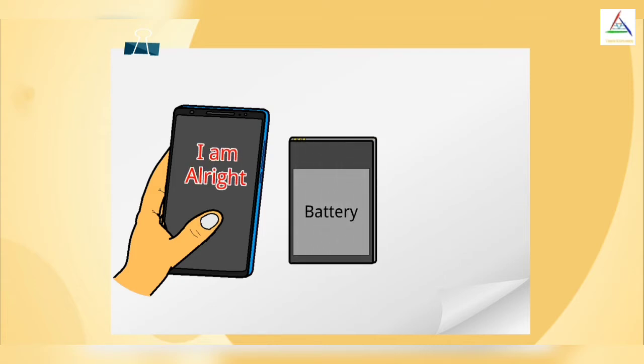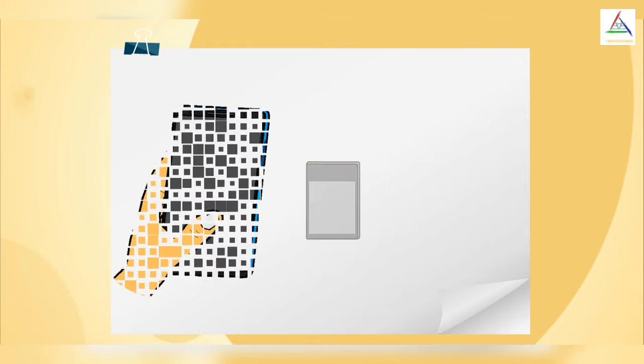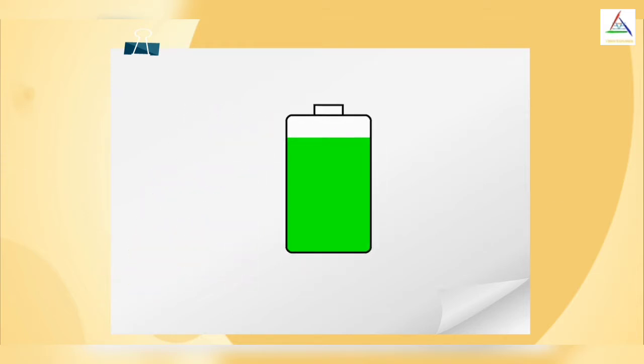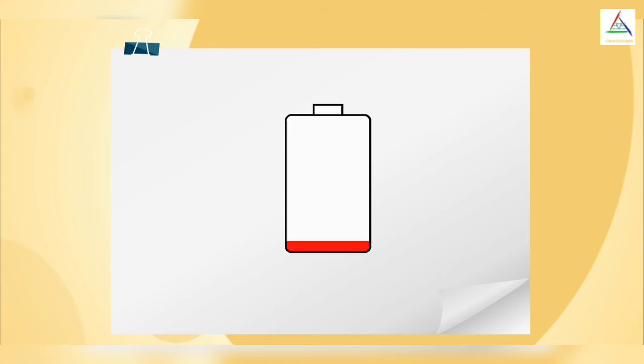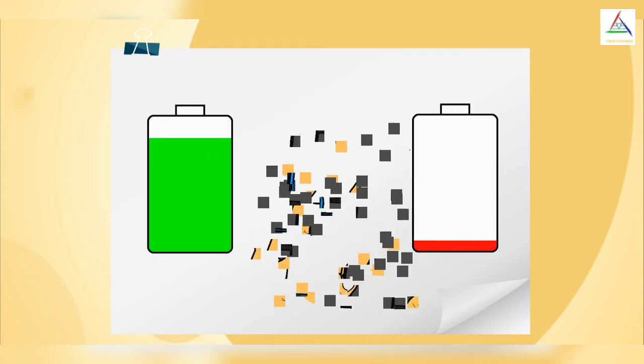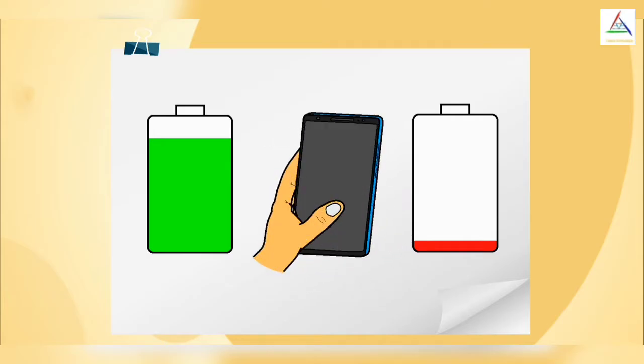And yes, the hardware of a smartphone is also alright. But the main problem is that the battery is still degrading faster than normal. So what methods and precautions can be taken to resolve this battery drain issue? To know about these reasons, let's get started.